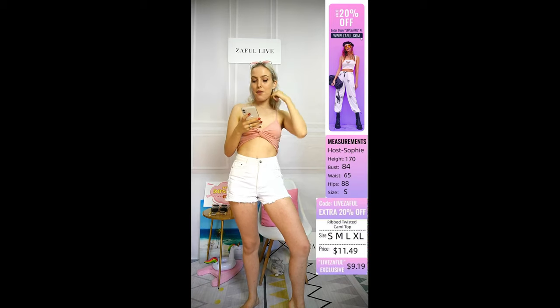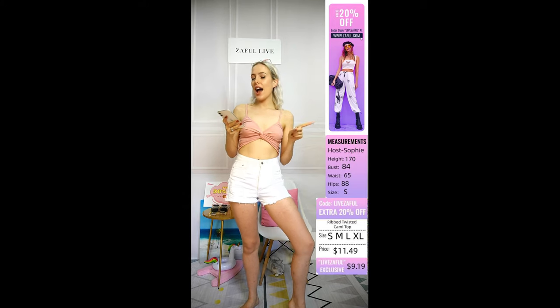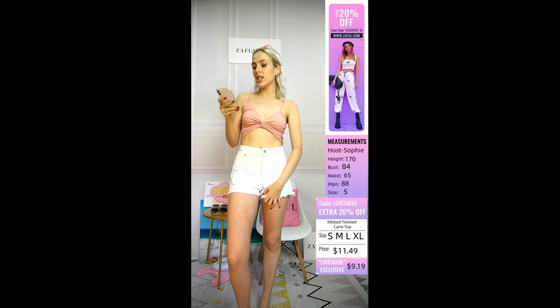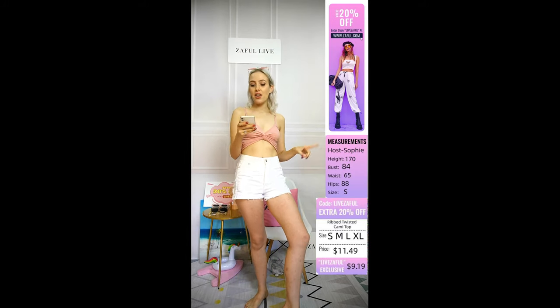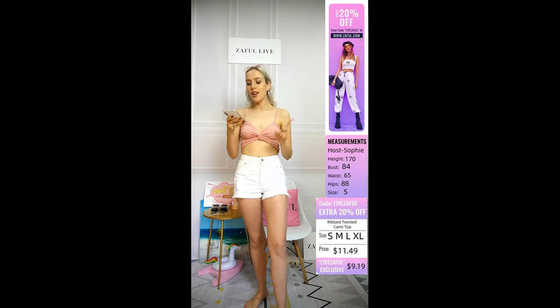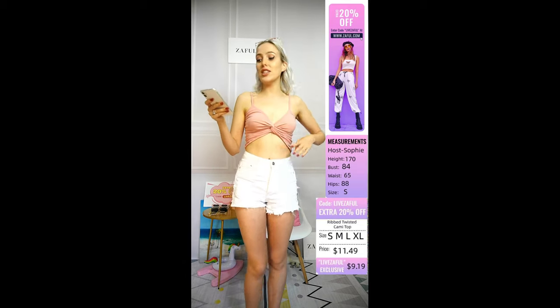So let me tell you the name for this one. This one is the Zaful ribbed twist crop cami top. And guys, when I'm telling you that Zaful do flash sales on their app, you would not believe it, okay? The original price is $11.49, but you can get this in the flash sale, which will start on August the 27th for $7.99, which is better than 20% off, okay? So August the 27th, which is Thursday. You can get this super cute top for $7.99.